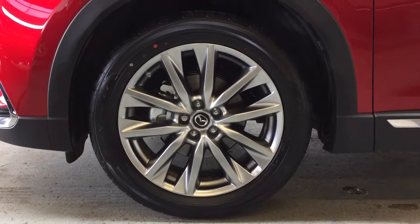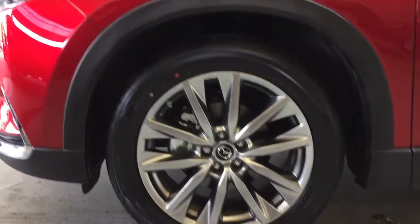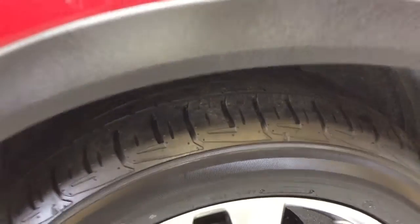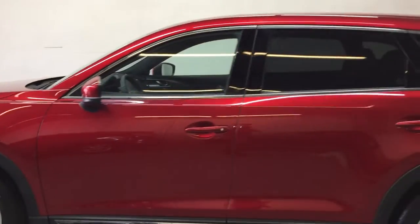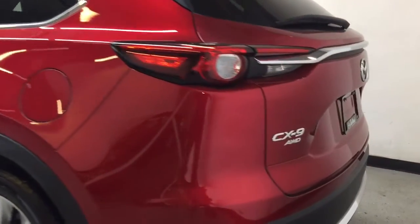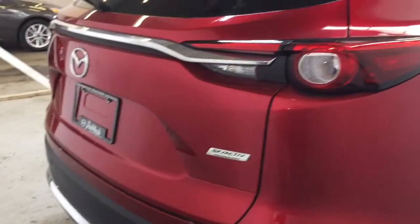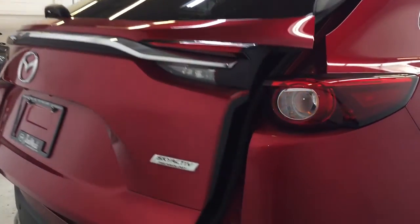And on the exterior, you have your tires on 20-inch alloy rims by Mazda. And we'll take a look at the tire tread there. And we'll go to the rear of the vehicle. You have your CX-9 and all-wheel drive badges there, as well as your i-ACTIV technology badge there. And on the CX-9, you do have your power liftgate. So if you just hold down the button there on the key fob, it'll open right up for you.